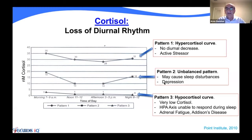I'm going to stop speaking about two for a moment, which is in effect flatlining. In other words, it's hypocortisol, very, very low cortisol. The HPA axis in the brain is unable to respond during sleep. You get complete adrenal fatigue. This will occur as well with diseases such as Addison's disease, in which, of course, there is adrenal insufficiency.